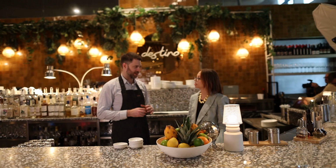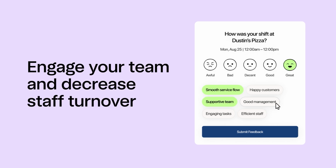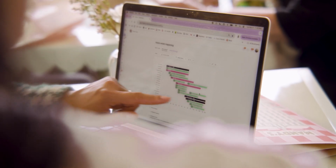You can also simply ask staff what would make them happy. Get managers to check in with employees every few months and gauge their morale. Or if you don't want to think about it, automate your feedback collection. 7 Shifts can ask employees to rate their shifts and tell you who your most and least engaged employees are. Identify team members who are checked out before they leave. 88% of 7 Shifts customers see improved team morale, performance, or retention.